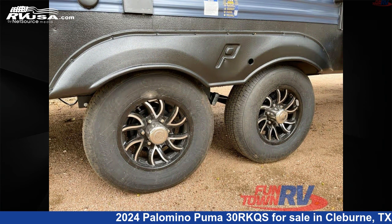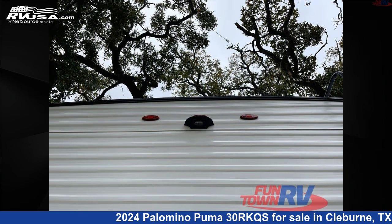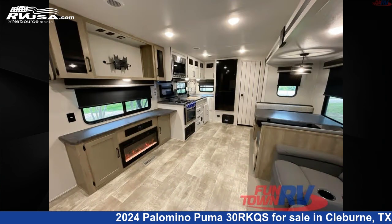This new Palomino is 36 feet 0 inches in length and features a granite interior, sleeps 5, slide-out, and 43 gallons fresh water capacity. The floor plan layout of this travel trailer features front bedroom, outdoor kitchen, rear kitchen.